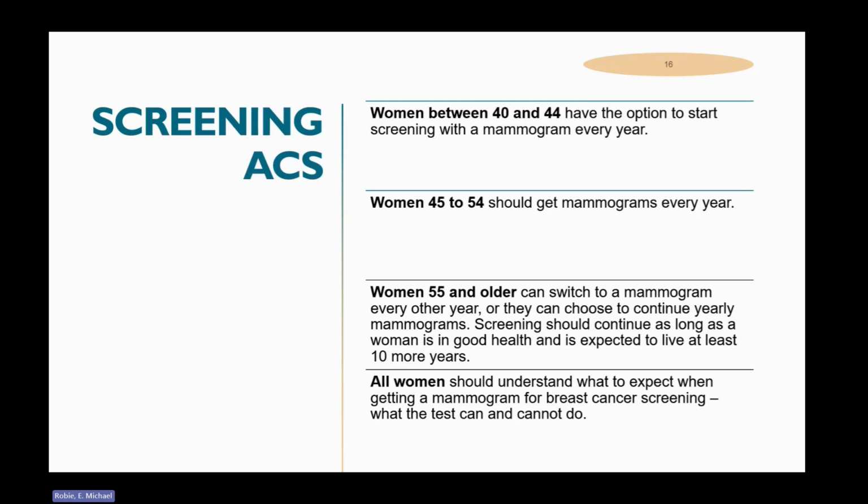And it talks about that all women should understand what to expect when getting a mammogram for breast cancer screening, what the test can and cannot do. So I think, again, that's just the recommendations from the American Cancer Society. So basically it's 40 until you have less than 10 years to live. And they actually recommend yearly. Okay. So this is the one area where we do have two different recommendations as far as who should get screened. But luckily in this one, to simplify, we basically have a mammogram.